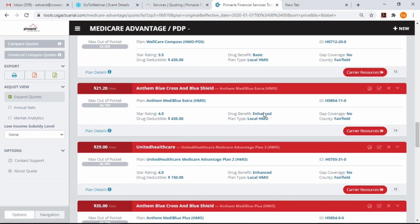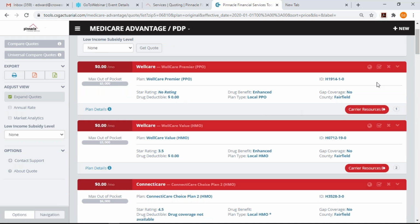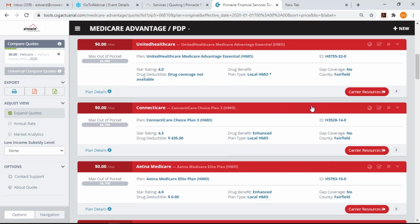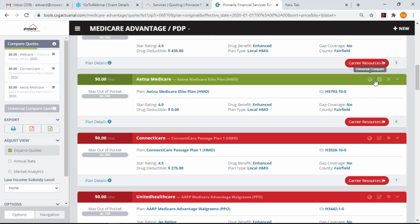As you can see, it'll give you a brief view here. If you want to see more specifics, you can quote up to 5 plans at once. If you want to put a plan into your quote comparison, click the little check mark here. We'll just pick a couple randomly. It doesn't really matter. I click the check mark, the compare button, and it puts it over here on the left. Then I click Compare Quotes.